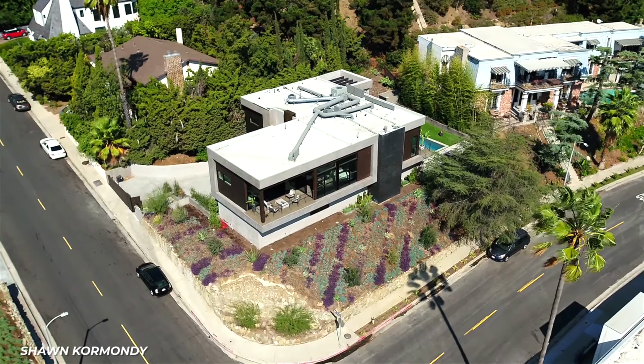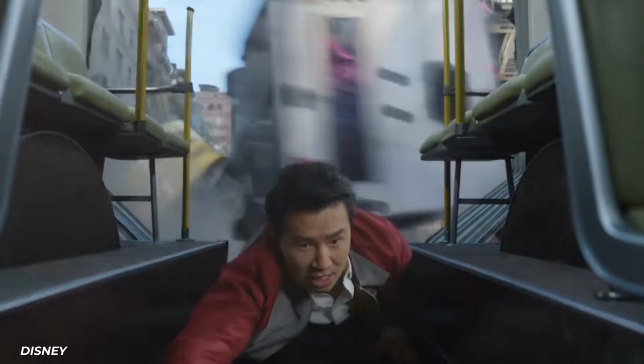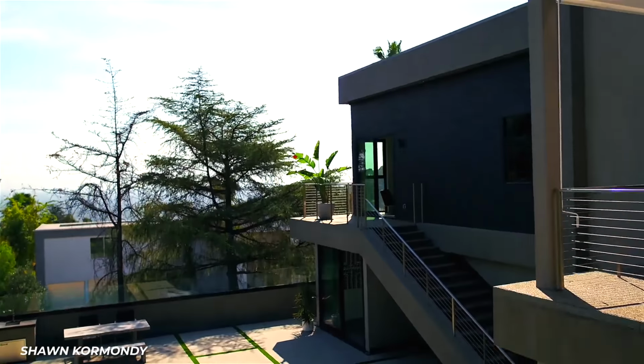Despite its impressive location and style, it's not a huge place. Don't worry, man, Shang-Chi was just the beginning. I'm sure home tennis courts, bowling alleys, and an indoor theater are in the near future.